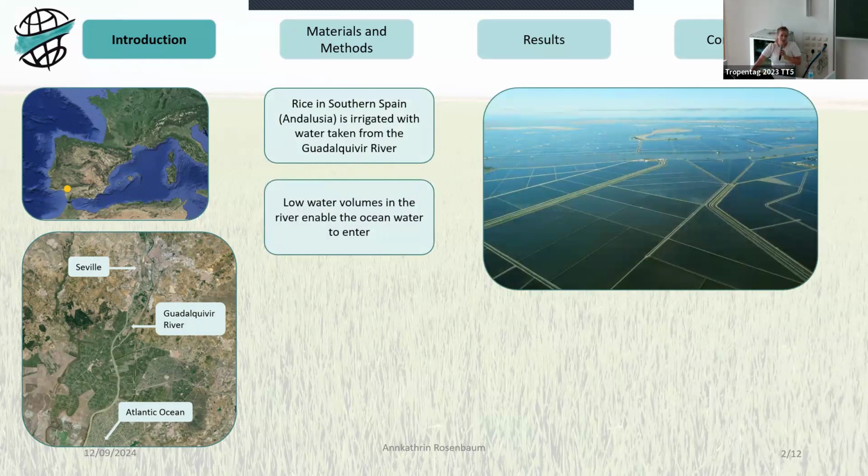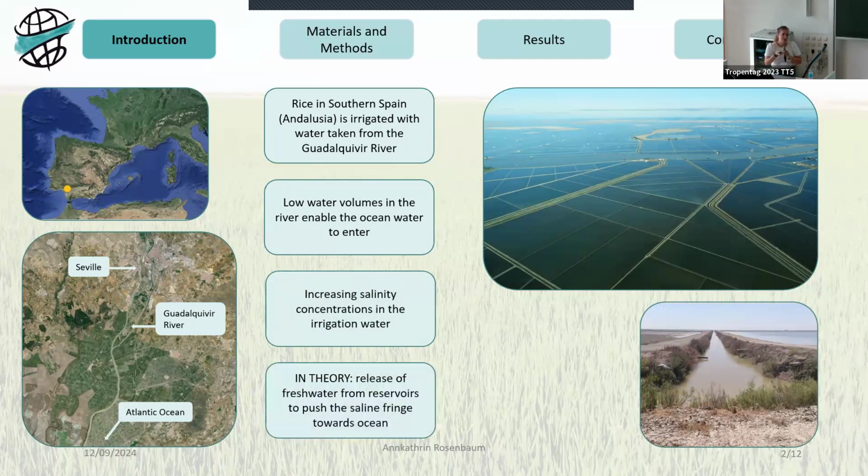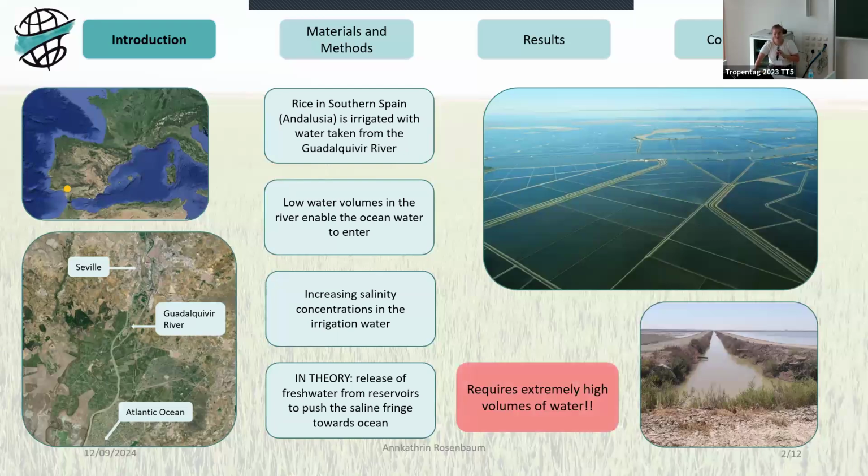The problem is that it rains less and less, and these low water volumes in the river allow the saline water of the Atlantic Ocean to push into the river and ultimately increase the salinity concentrations in the irrigation water. So we basically have two problems there. We have little water and we have salinity. In theory, what they then do is release fresh water from the water reservoirs to push the saline plug back to the Atlantic Ocean and secure low salinity concentrations. But as you can imagine, that requires a lot of water.